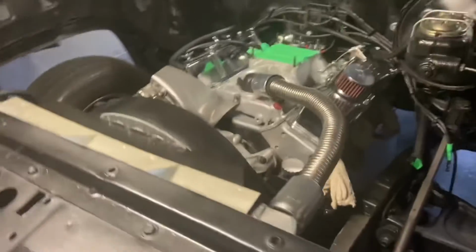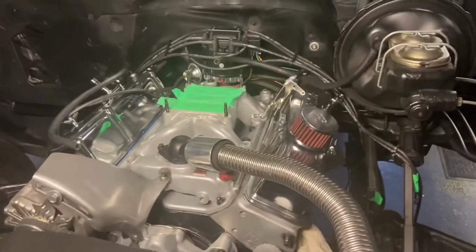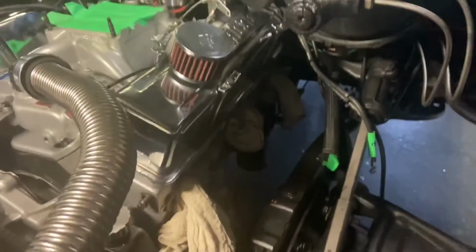Let's roll it. So we're picking up the vlog a few days later, and we got some bad news. We kind of blew up the carburetor, and it's getting rebuilt actually at this time. So that's why, and the header's actually getting changed. We're bending that a little bit.